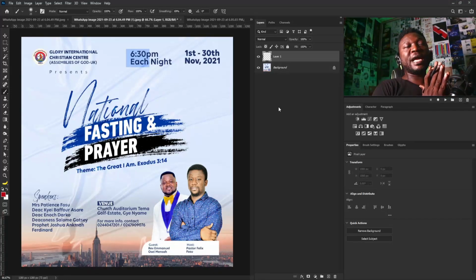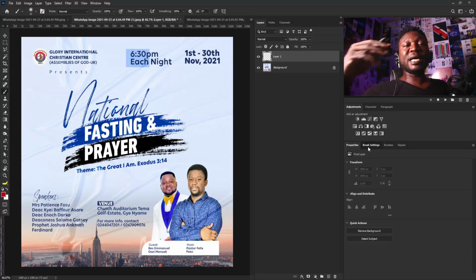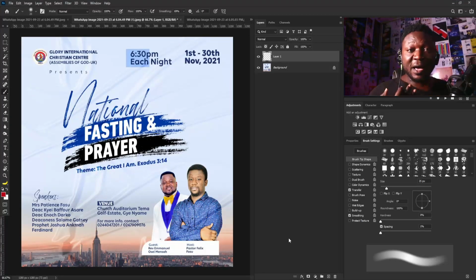So if you want to show that it's close to the background, that's when you use shadow behind your elements. But if you want to say your content is far from the background, you don't use shadow, which is what I noticed this designer did here. So the idea is making it look like the content, the information on the design, is far from the background.